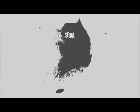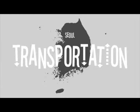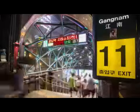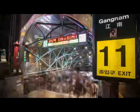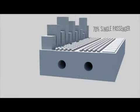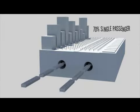We are living in a time that is overconsumed, overcrowded, and overwhelmed. Of cities with a population over 5 million, Seoul is now the 5th densest city in the world. The current transportation system in Seoul has a majority of commuters squeezing as many people as possible into subway cars and buses, with 58% of the population relying on public transportation. During peak traffic hours, nearly 70% of cars on the surface are only carrying one passenger, while the average subway train operates at over 230% capacity.